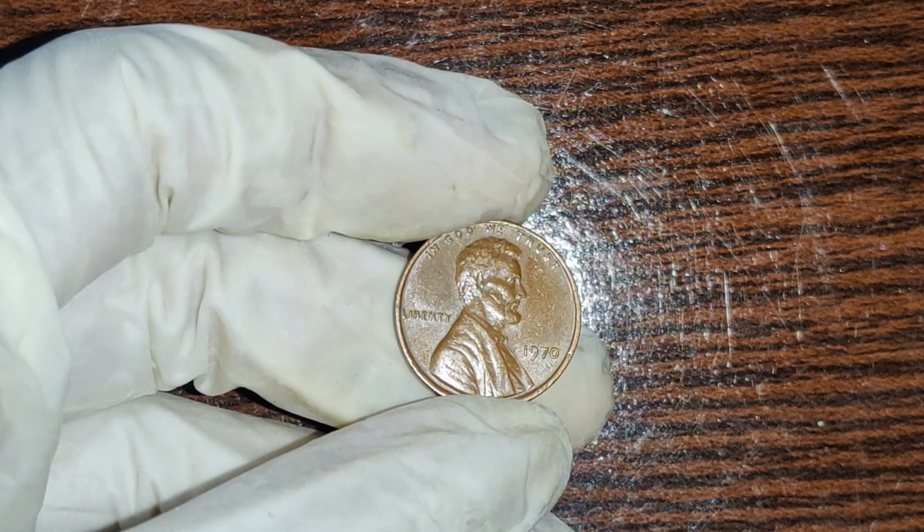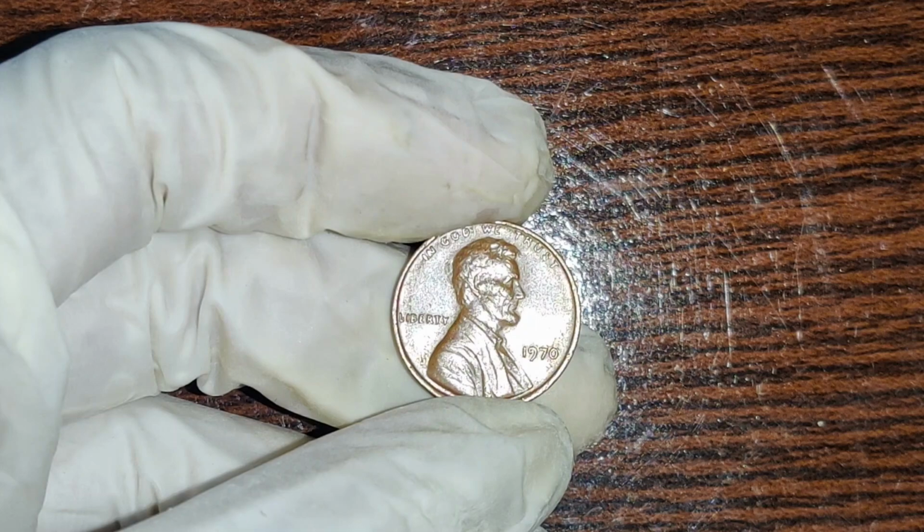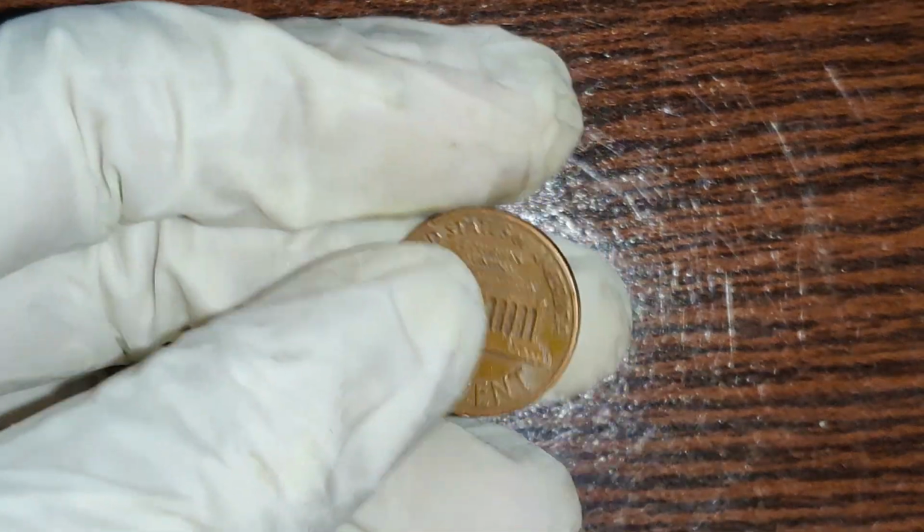So, what are you waiting for? Go check your old piggy banks, coin jars, and collections. You might just be sitting on a hidden fortune.